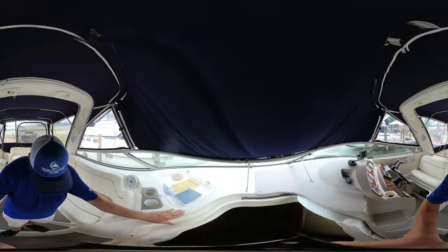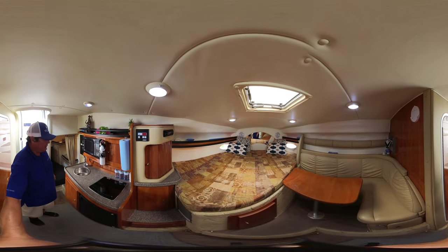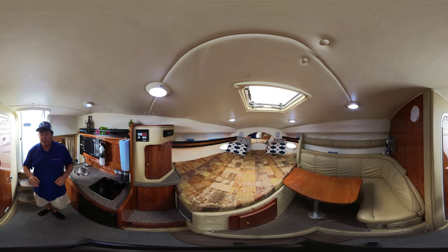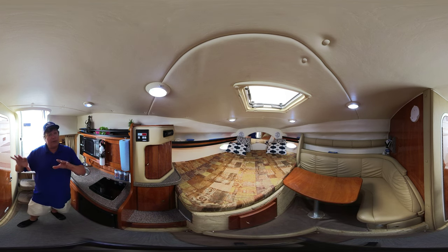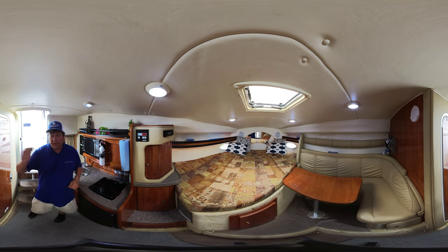Sliding companionway door. I'll set the camera down here. Don't mind the camera work. Okay, here we are inside the Fiesta V's cabin here. It's an offset V berth on this boat and does have a convertible dinette. Now, the convertible dinette really just extends the sleeping area of the V berth, so it becomes quite a large area. Nice cozy area for two to have dinner as well.